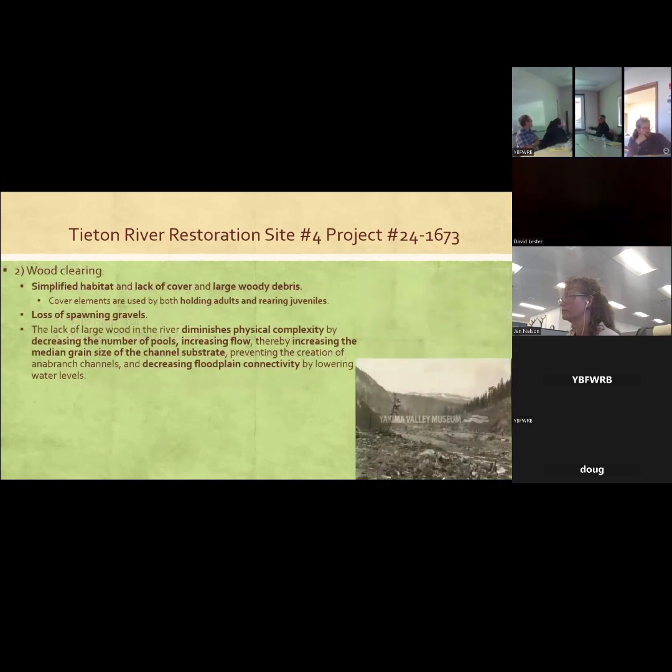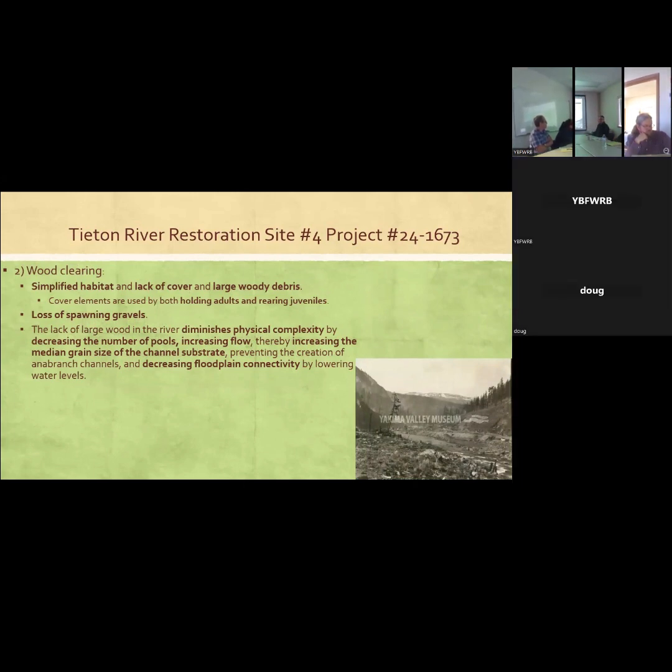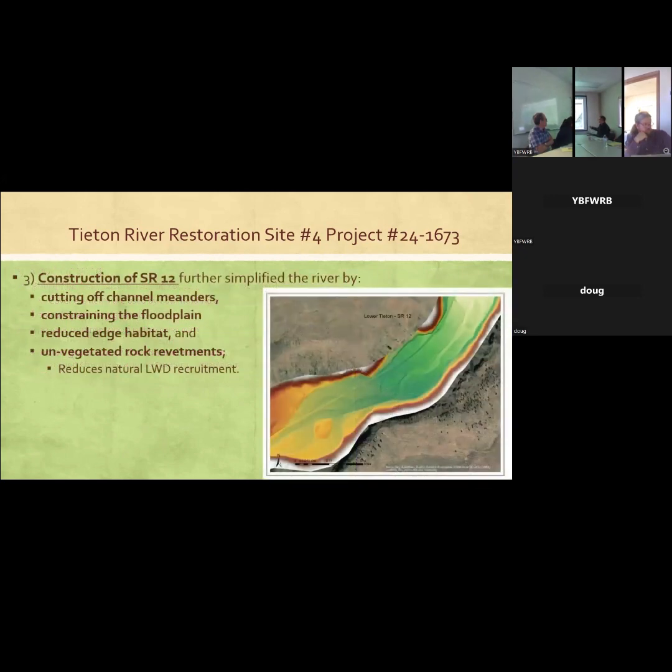So this is actually a picture of the Tieton River right down from the library. So the floodplain and riparian thinning is real. This loss of spawning gravels basically just does a bunch of bad stuff to rivers. SR-12 right here cuts through the floodplain in all sorts of different places, cutting off side channels and floodplain habitat.